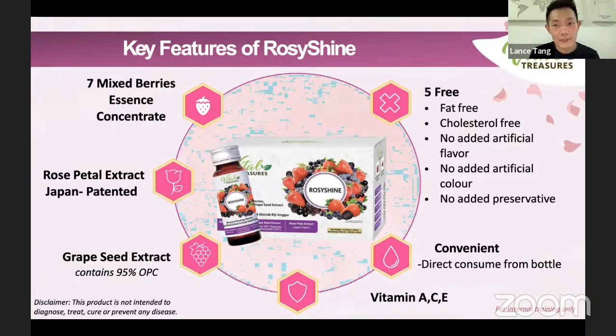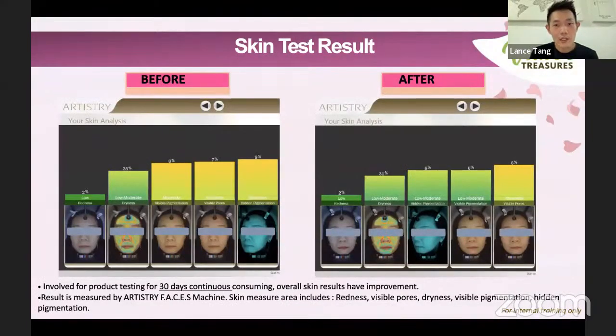This is a very important point as well, especially for those who worry whenever they take this kind of beverage: will it cause further issues to their private parts? Will it cause hormonal imbalance? Will it trigger anything? They don't have to worry, because all this is natural ingredients without any artificial things added. And it's very convenient. It's directly consumed from the bottle, and the bottle is packed and sealed properly using very good technology. Inside there's also vitamin A, C, and E. You can see here, this is using some of the clinical study that shows the before and after of consuming this product, using the Artistry skin analyzer.